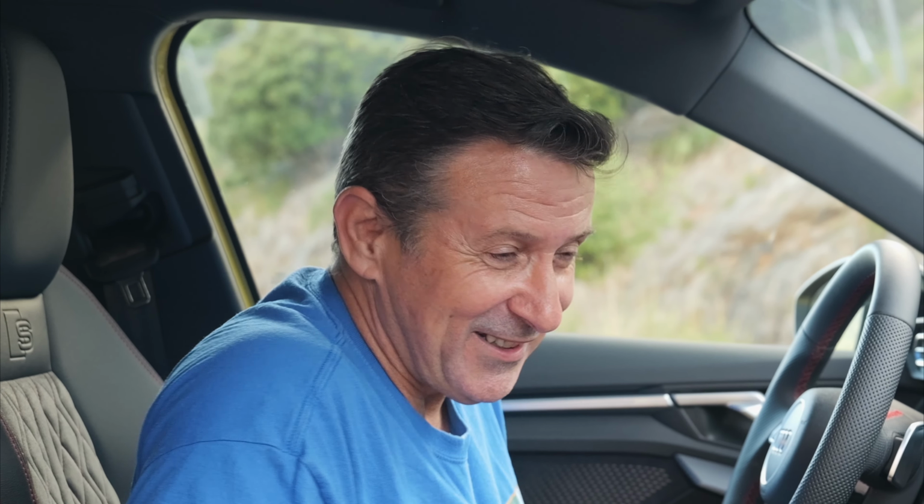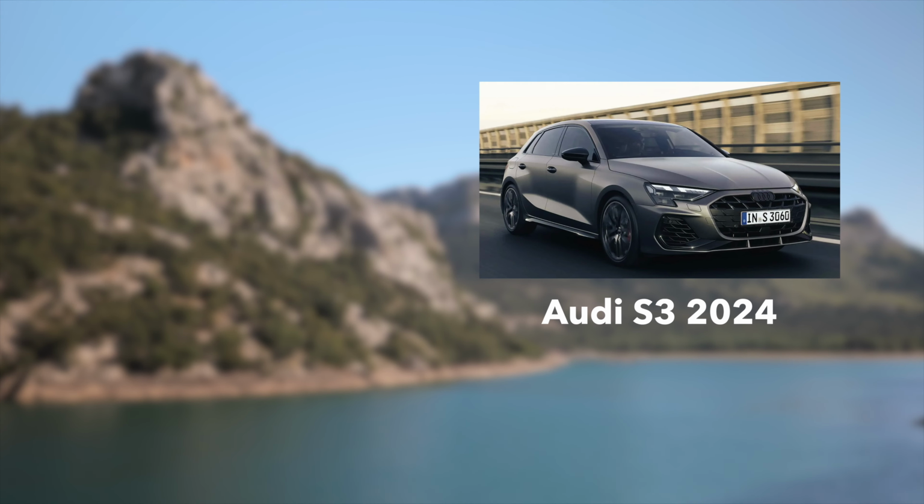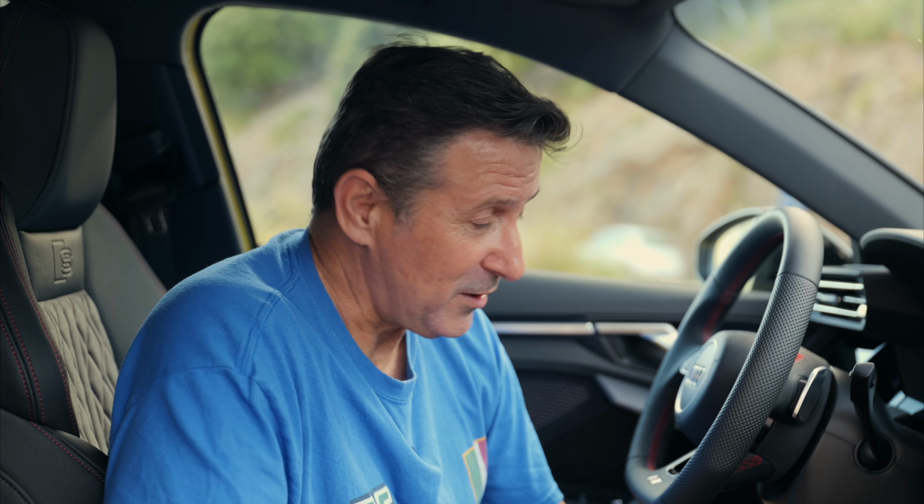or a month. But that's not what I'm interested in at all. I want to know how the car handles on the road. I want to know if the torque splitter is convincing, if 333 PS makes a difference. I want to know if the car understeers. And above all, I'd like to know if this car is like the Audi RS3, launched in 2011. It was the very first of its kind.